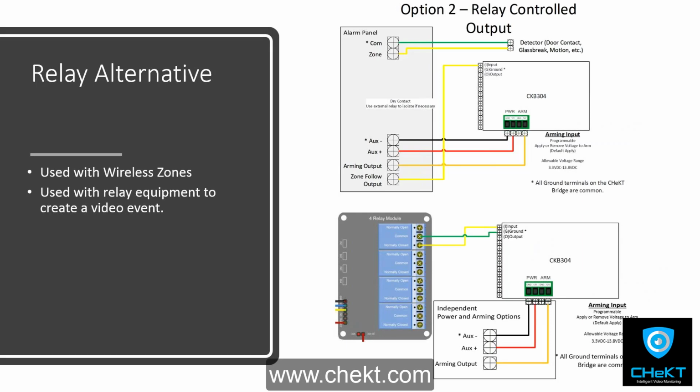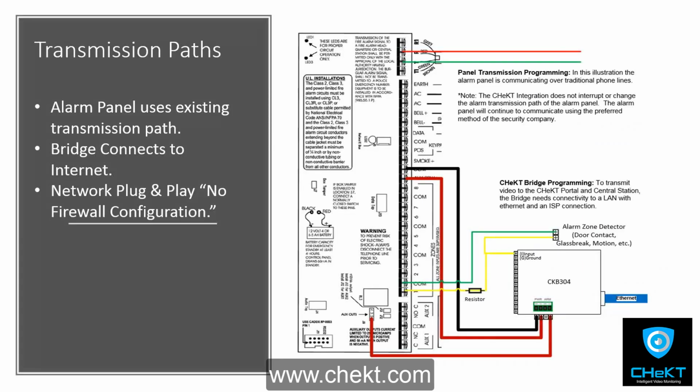A couple of other wiring alternatives. The importance of this slide here, guys, is really to just re-illustrate how the bridge communicates and how the alarm panel will continue to communicate. If you look at this, the alarm panel is still going to communicate and transmit alarm signals over the existing communication system. So whether that's telephone lines, or AES radio network, cellular communicator, however it's communicating, you can see up here the transmission and programming will continue to operate the way it always has. That alarm zone will also continue to function the way it always has.